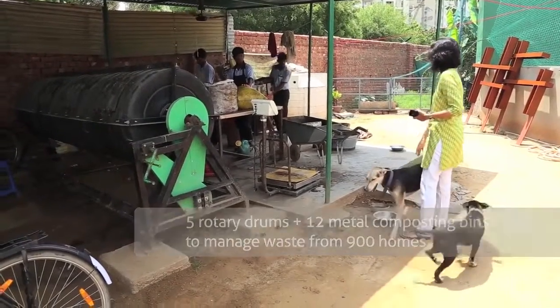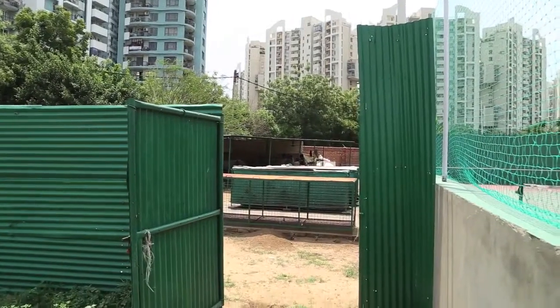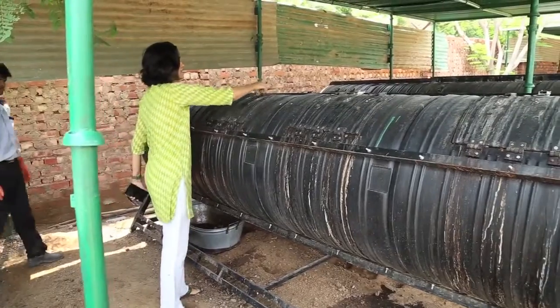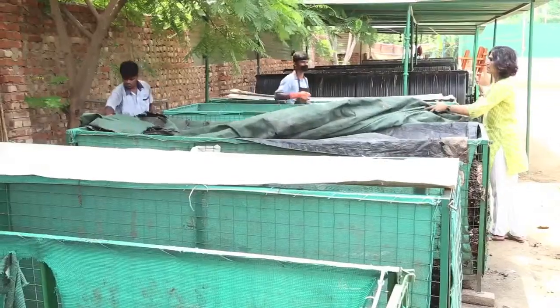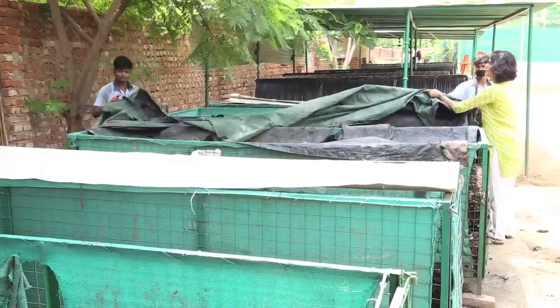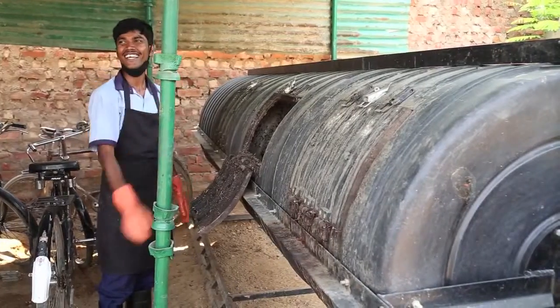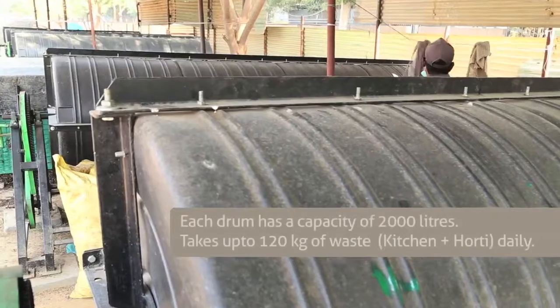Because our solution is in the playground where all the children also come and play and we have multiple sports there, it works beautifully because then we are not attracting flies, there is no smell going out, everybody is able to function and do their stuff happily without anybody being disturbed by the waste solution being there.